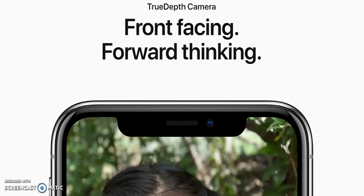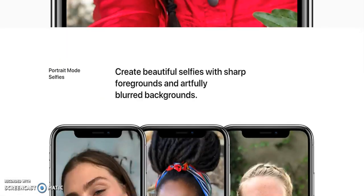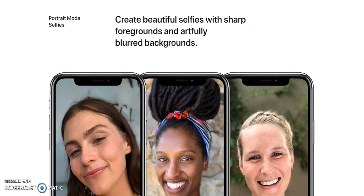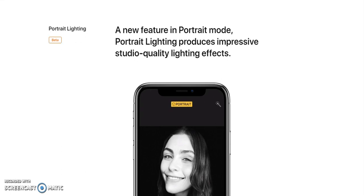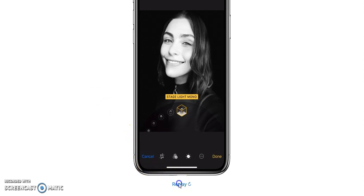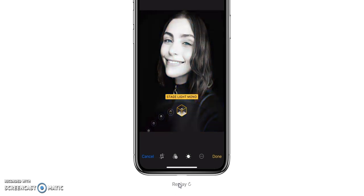True Depth camera with front-facing and forward-thinking. We can now create beautiful selfies with sharp foregrounds and artfully blurred backgrounds. A new feature in portrait mode, portrait lighting, produces impressive studio quality lighting effects. So you can change the colors and the background and the lightness.